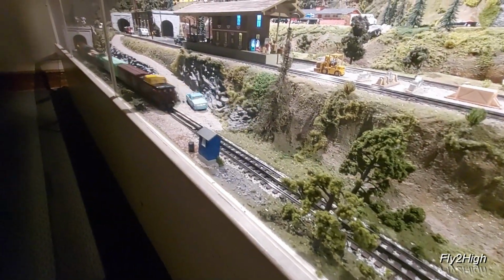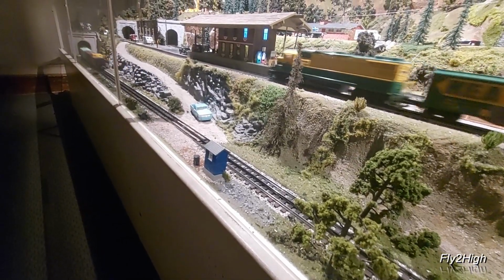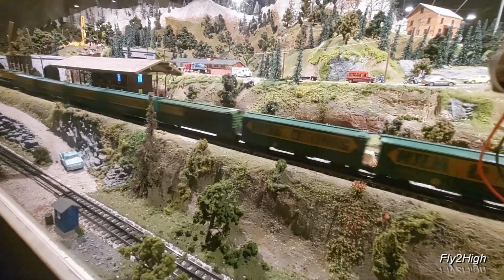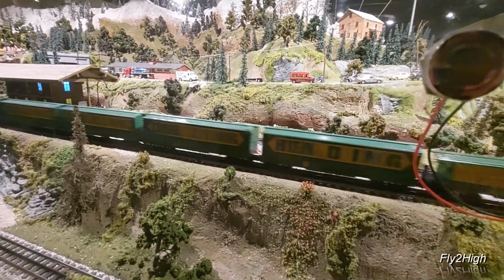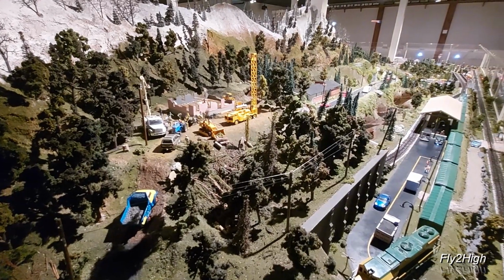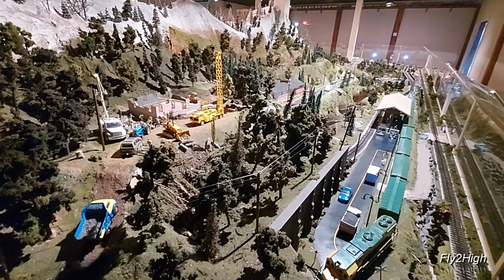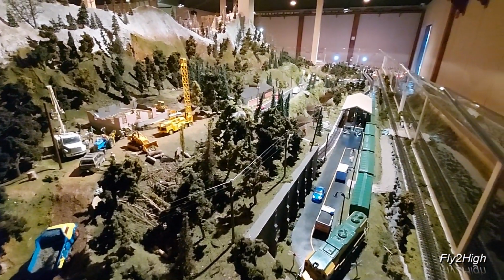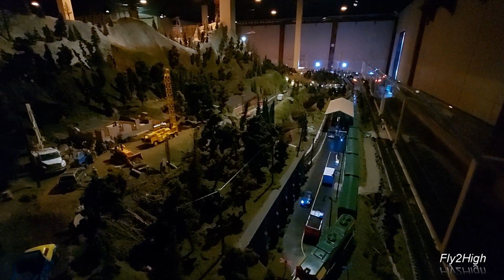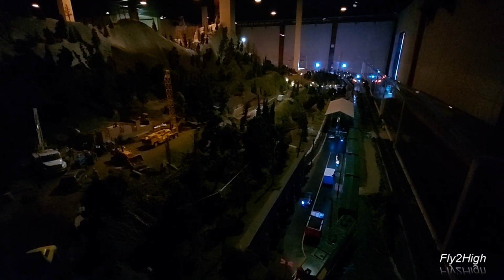I've noticed there's a couple of different train gauges on this display. These two being O gauge. Every once in a while, the entire layout goes from daylight to night, which gives everything an extremely different feel. Very cool.